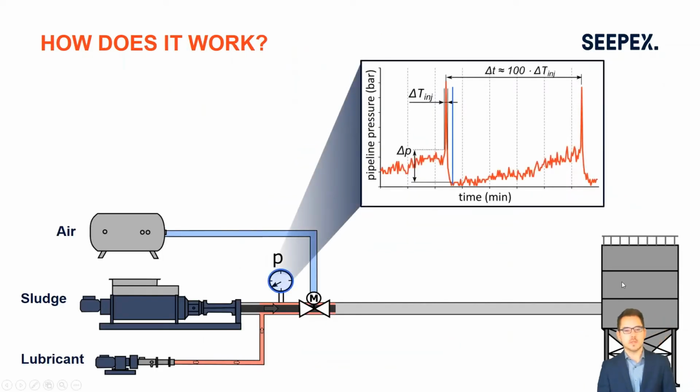Let's look at the process. So how does it look when the process is started? At the beginning of the conveying, we have nearly zero pressure inside our discharge pipework. And then only the pumps are moving and working and generating this plug material inside the discharge pipework. The pressure signal is successively increasing inside your pipework.